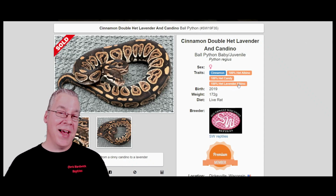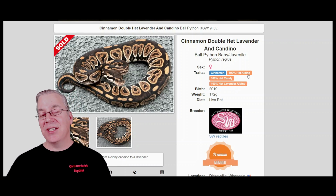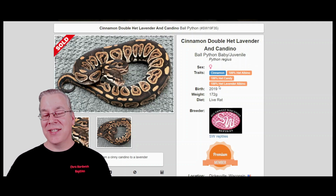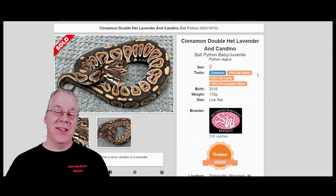So someone took a visual lavender and bred it to another snake to get 100% het lavender, and then they bred this to a candino. Keep in mind the candino is het for albino and het for candy. So technically this snake right here doesn't contain all of these genes. They assume that you know the genetics on this one. Essentially this is 100% het lavender albino, and it's either het for albino or het for candy. If it was het for both, you'd see the visual appearance. It would look like an albino snake. So it's kind of interesting.